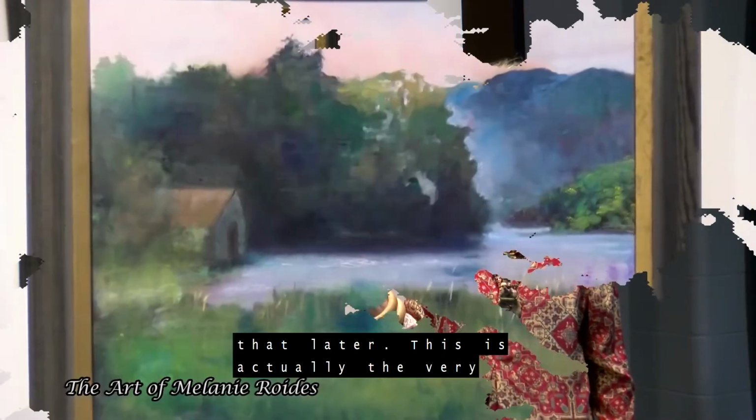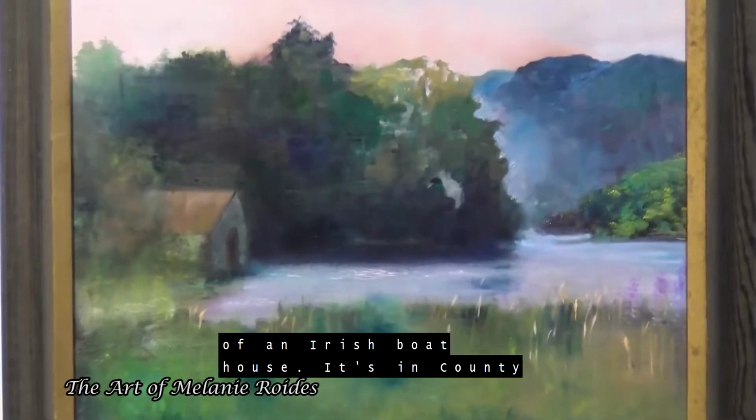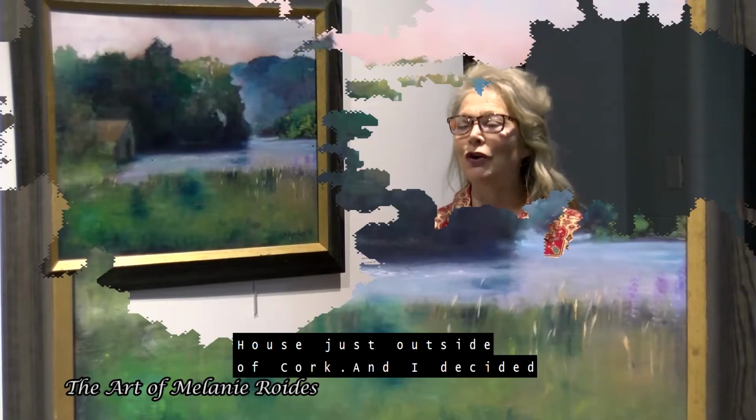This is actually the very first oil painting that I ever did. It's of an Irish boathouse. It's in County Cork. Interestingly, Irish people refer to what county they're from, as we do in Kentucky. I'm from Breck County, or I'm from wherever. In Ireland, they say I'm from County Cork. This is County Cork. It's actually the boathouse of Mockross House, just outside of Cork.